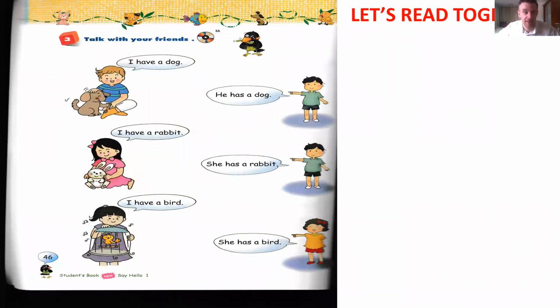Repeat after me and take a look at the pictures. I have a dog. He has a dog. I have a rabbit. She has a rabbit. I have a bird. She has a bird. One more time. I have a dog. He has a dog. I have a rabbit. She has a rabbit. I have a bird. She has a bird.